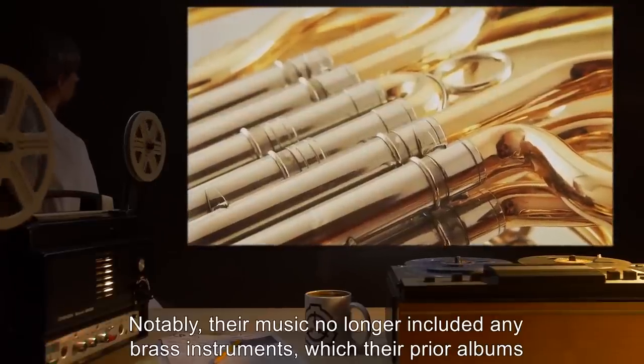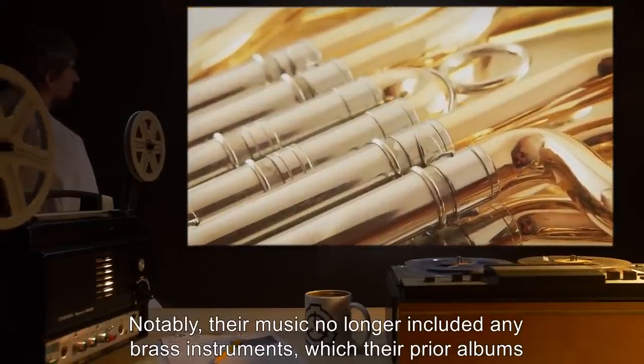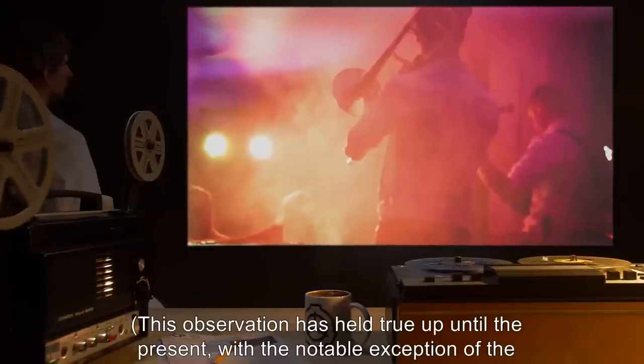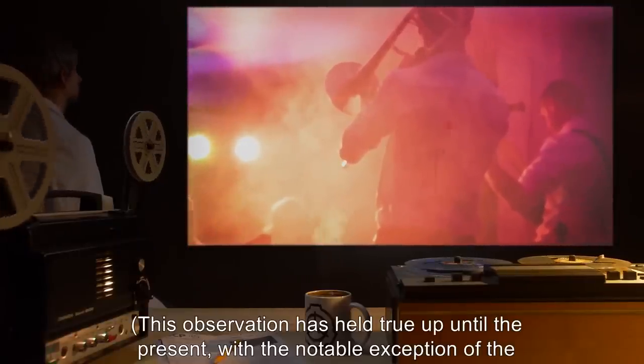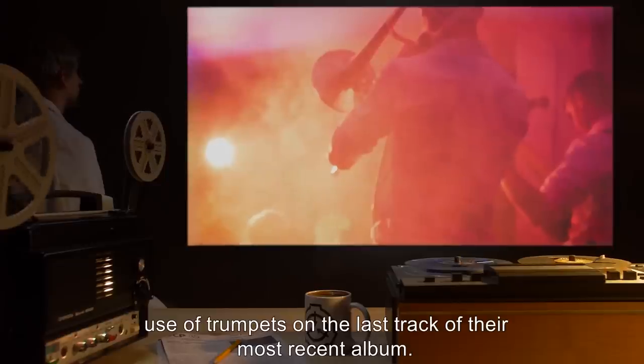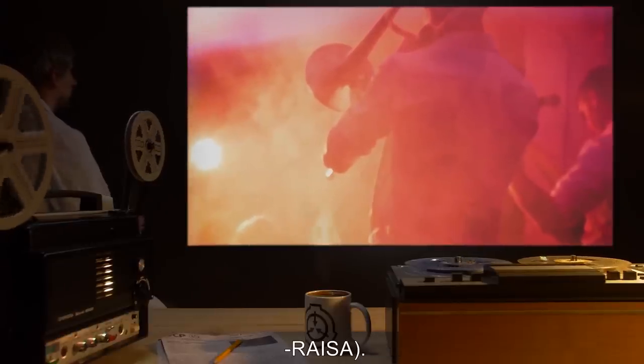Notably, their music no longer included any brass instruments, which their prior albums had. This observation has held true up until the present, with the notable exception of the use of trumpets on the last track of their most recent album, RAISA.